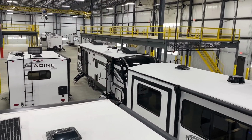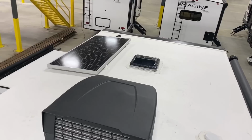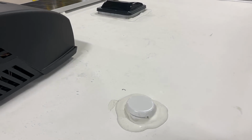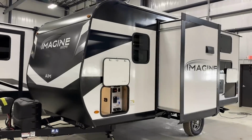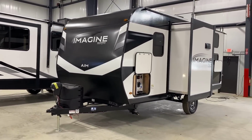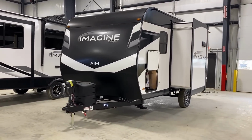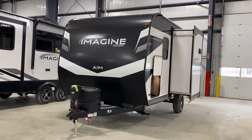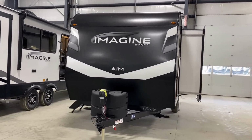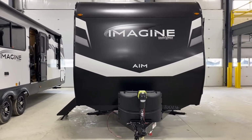Now, given you look up there at that fully walkable roof, they are kind enough to include a ladder from the factory for that. You see the factory standard 200 watts of Go Power solar. That solar package on this is slightly different from the rest of the Imagine series. I think more of the Imagine series will start to adopt the standards on this one over time, though. You see, they still included that roof attic vent that small campers almost never do. This is a really rare find, I think, and it's a more premium-ish kind of fit and trim package in a small camper body.